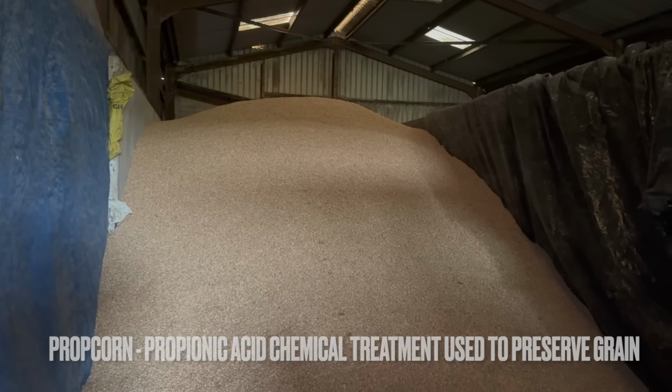Brace bar back in the crush as well, just to save the heifers going down. Job done. So it just slides into that crossbar there, and then just the 2 bolts at the front hold it, and then that stops them from being able to sit down in the crush.